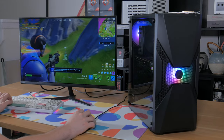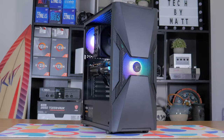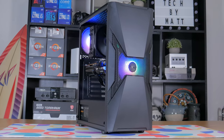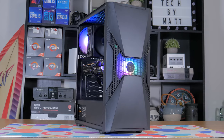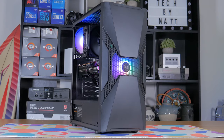All in all, for $1,000, you're getting an all AMD PC that's packing a big gaming punch. It's using all high quality parts that work well together and should last you for a long time. There are obviously a million different ways I could have spent this budget, but if you would have changed something, let me know what you would have went with in the comments below.